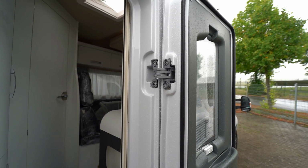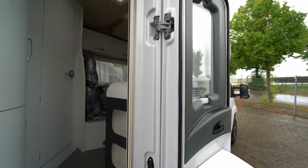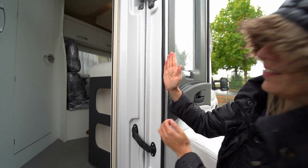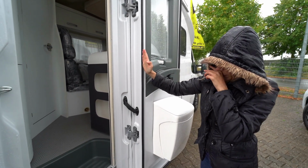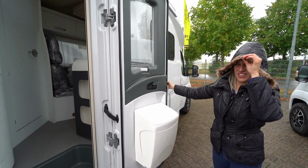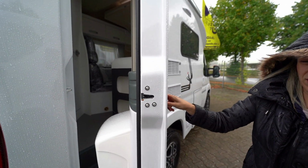Do you see the thickness here? Yes, look at my hand. Can you imagine? This has one good material. This is what people love. Good quality. Look how thick.